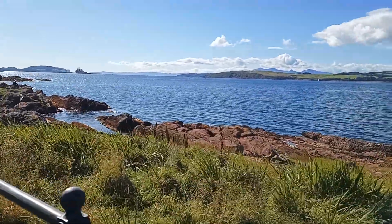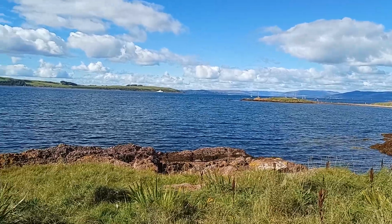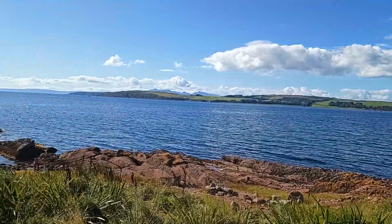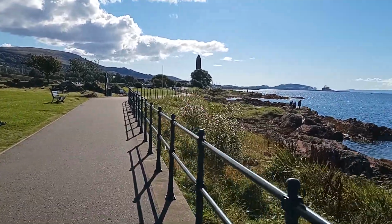Normally you might have one, and they're in it. Nice calm day as well. Just in the distance, heading over to Millport. And again, I'll take you over there in the future.